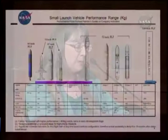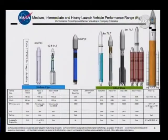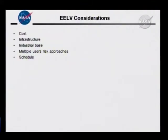Next, please. This is really just provided to the committee for reference. These are the small launch vehicles that are available to us to use. Next. And then this is the medium to intermediate and heavy class vehicles, and it gives you a sense of the range of capabilities that they offer. Next, please. I want to talk a little bit about some considerations.